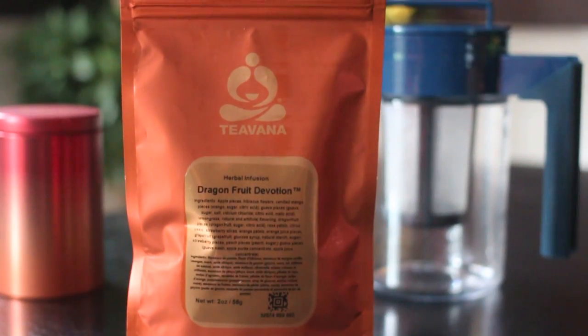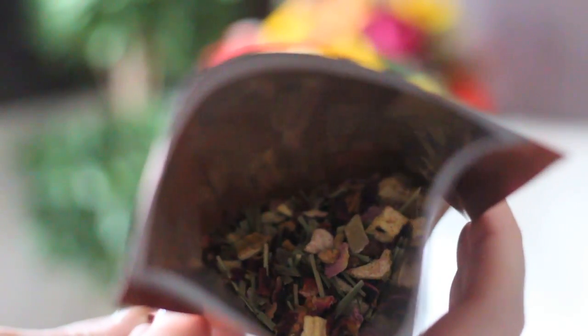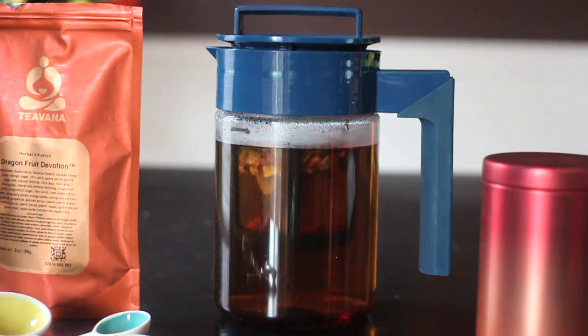It is their Herbal Infusion Dragon Fruit Devotion, and it has apple pieces, hibiscus flower, mango, and of course dragon fruit, and it is so good. I'm drinking it right now, and I just find it a really refreshing drink. I think this is a really great tea if you're looking for a new one for summer.